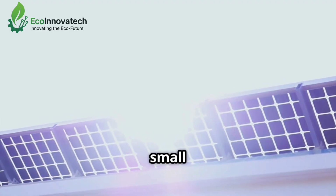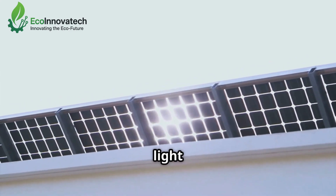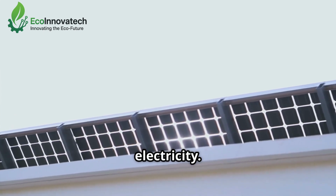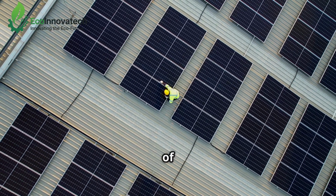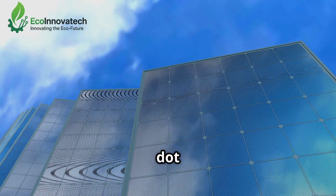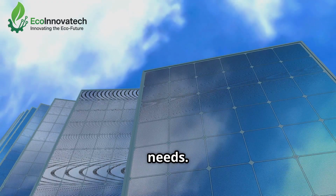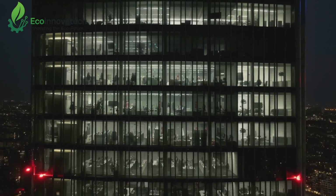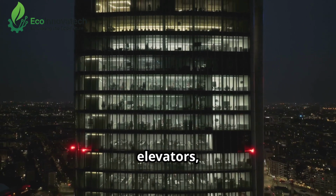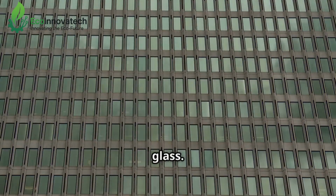These dots are so small you can't even see them, but they're working hard, absorbing UV and infrared light, the stuff we can't even see, and converting it into usable electricity. And we're not talking about a negligible amount of power here. In 2025 trials, these quantum dot windows are already generating up to 10% of a building's total energy needs. Think about that for a second. That's enough to power the lighting in common areas, run the elevators, maybe even the air conditioning, all from windows that look just like regular glass.